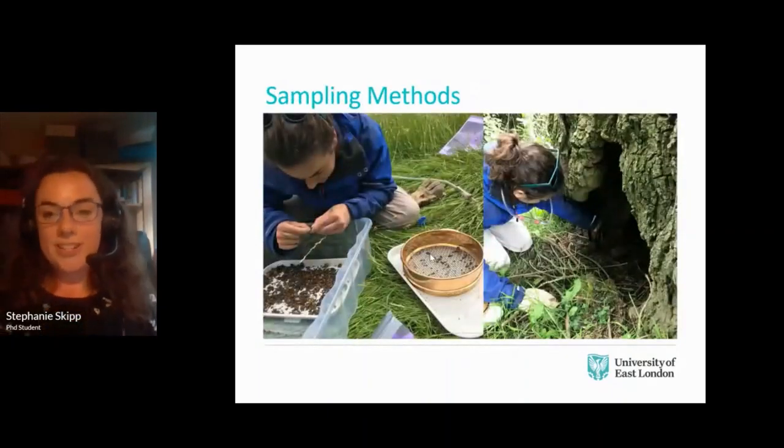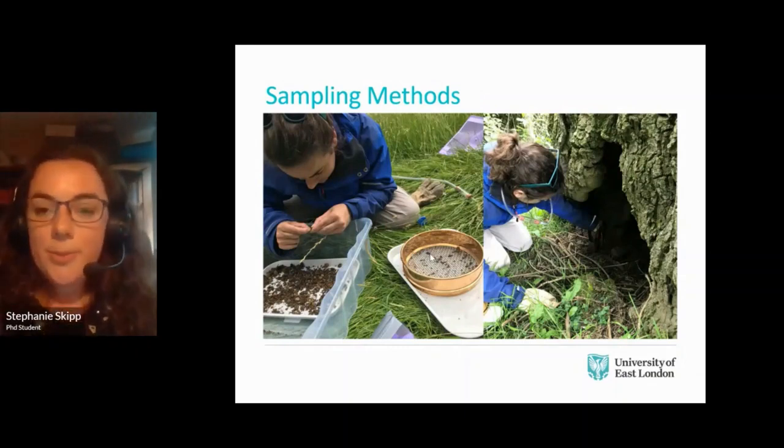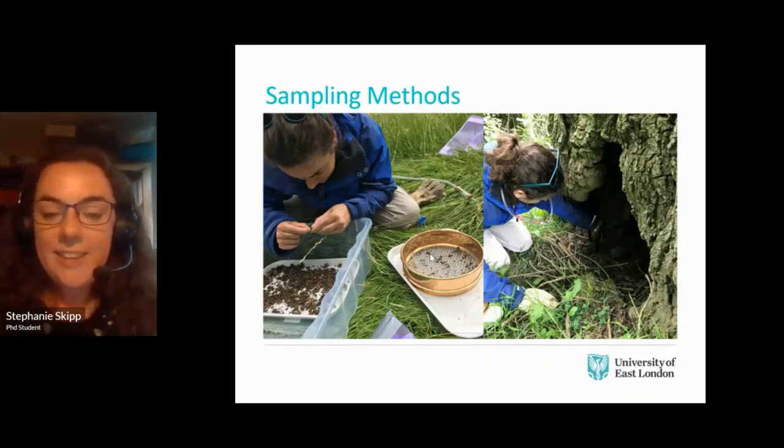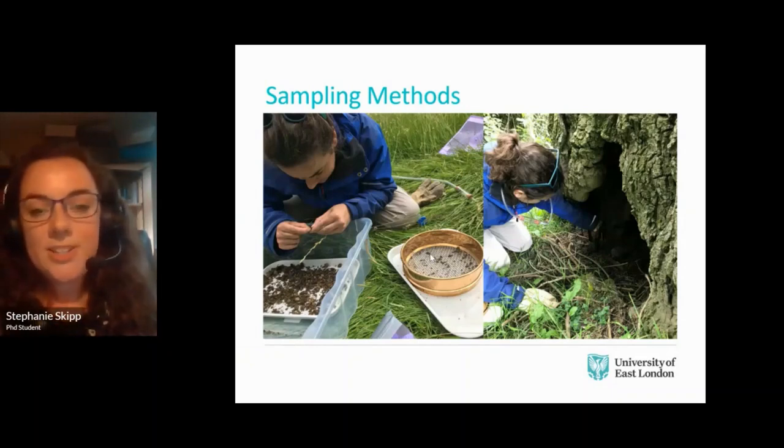So the project is quite far in now in terms of the PhD involvement. I installed the boxes in 2019 and left it for a year to get all ripe and tasty for the beetles, the wood mold to decay down into what we want. So last year, despite COVID, I did manage to get a few trips out into the field to do some sampling.